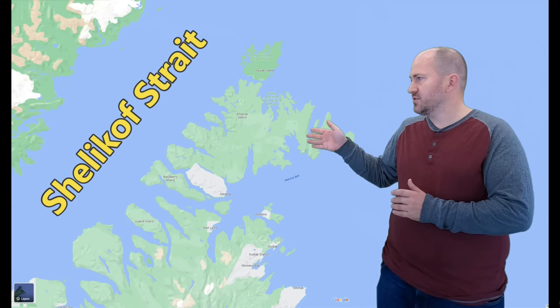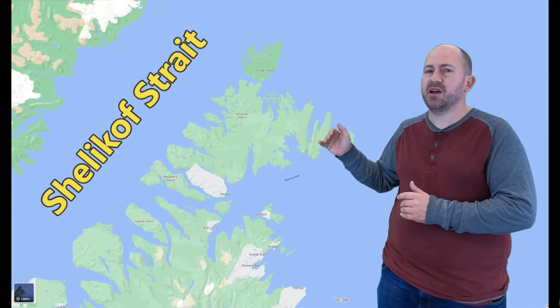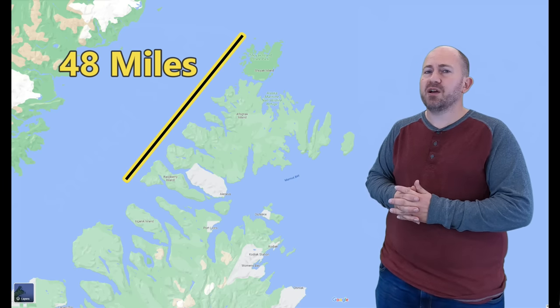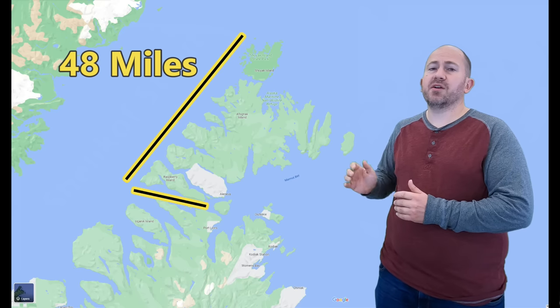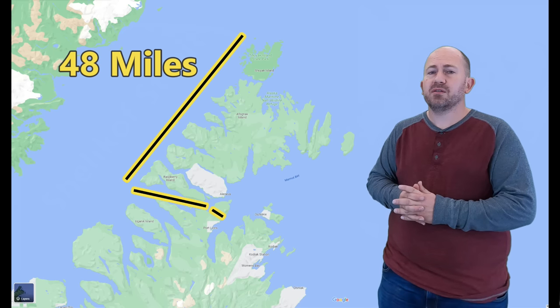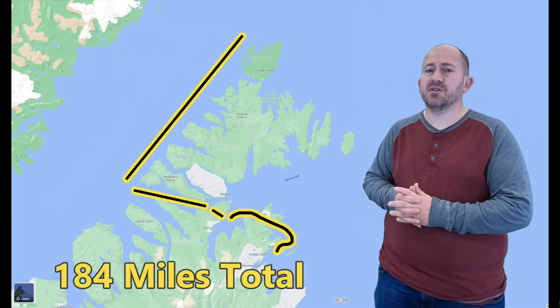And so the stretch on the Shelikof Strait, going down the west side of Afognak Island, is about 48 miles. And then we'd come to Raspberry Island, and we'd cut across there between Raspberry and Kodiak, and that would bring us to Whale Pass. And then from Whale Pass, we would circle around and finally go into Kodiak.